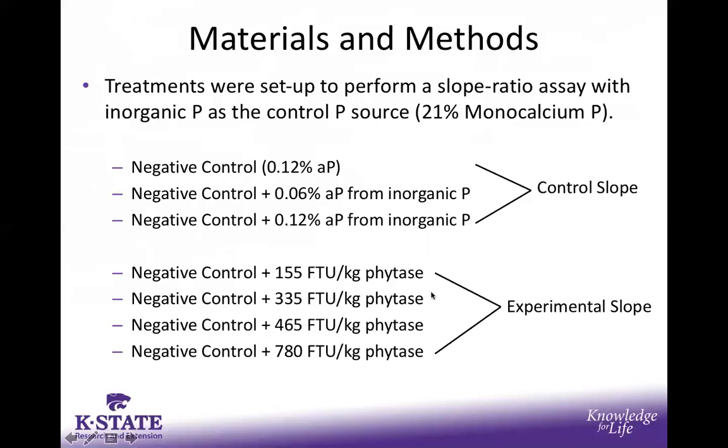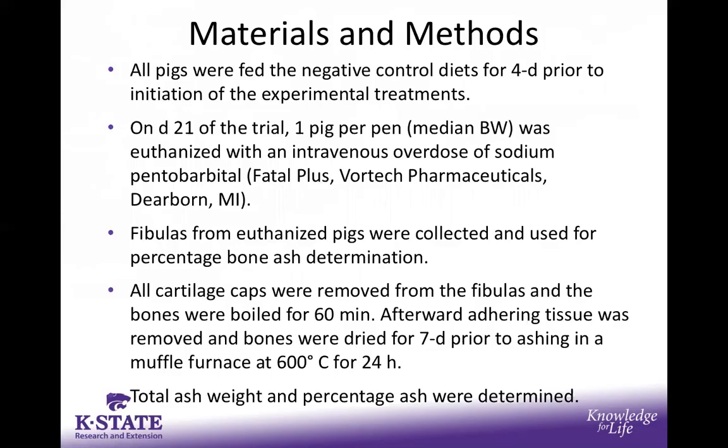The experimental diets included the negative control at 0.12% available phosphorus, and then either adding those analyzed concentrations of 155, 335, 465, or 780 FTUs per kilogram of phytase. All pigs were fed the negative control diet, again at 0.12% available phosphorus, for 4 days prior to initiation of the experimental treatments. On day 21 of the trial, 1 pig per pen, being the mean body weight, was euthanized with an intravenous overdose of sodium pentobarbital.